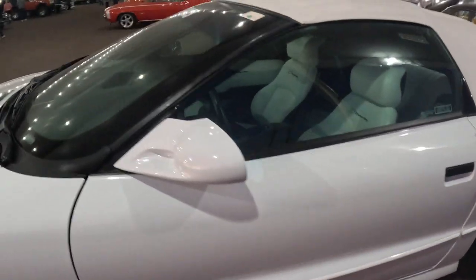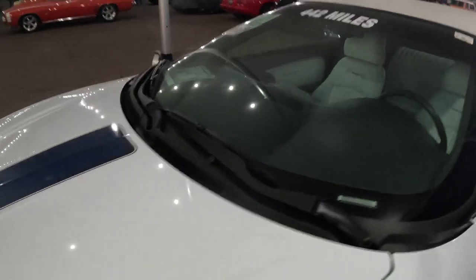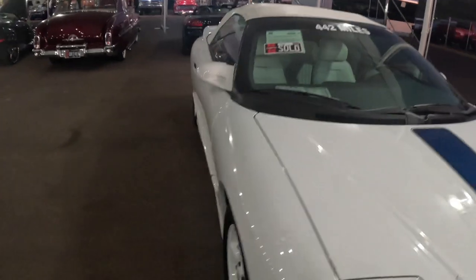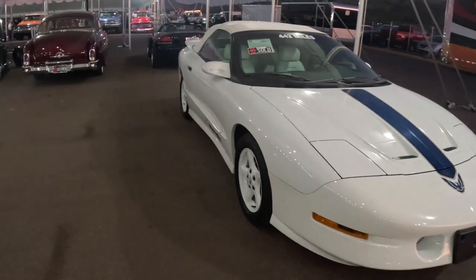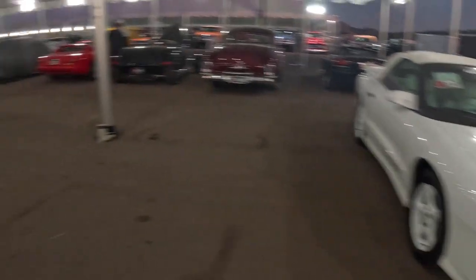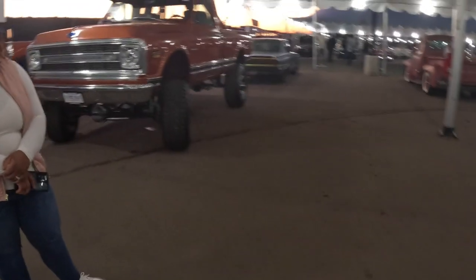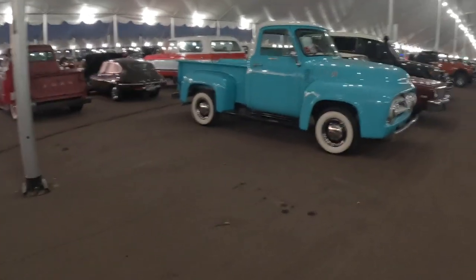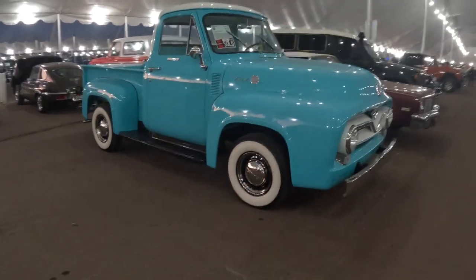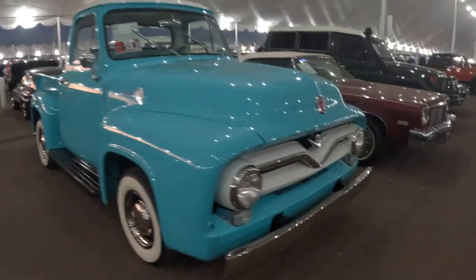What year is this? 1994. Only 442 miles on it. That's crazy. They just drove it home, I guess, and just drove it about two or three times and maybe he died or something. I don't know. Yeah, you better not drive it.